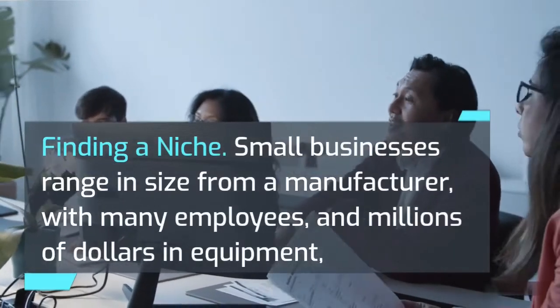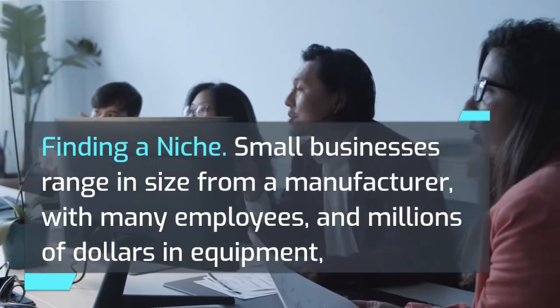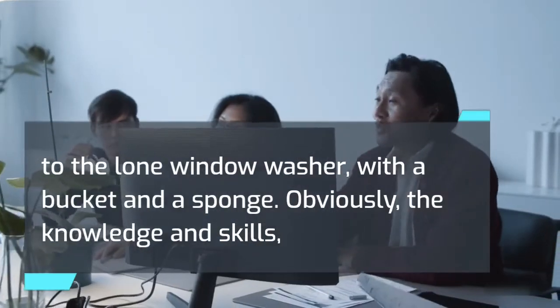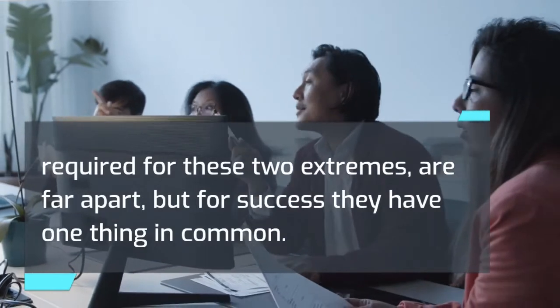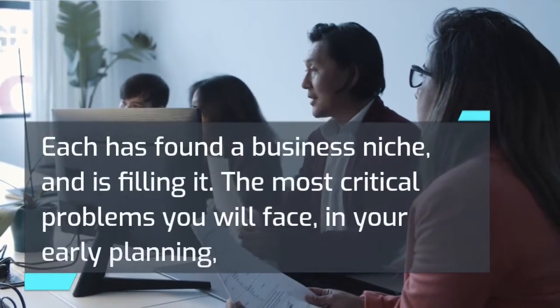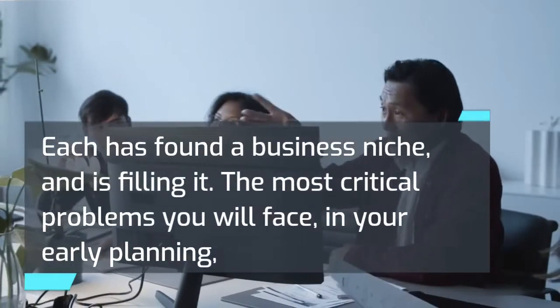Finding a niche. Small businesses range in size from a manufacturer, with many employees and millions of dollars in equipment, to the lone window washer, with a bucket and a sponge. Obviously, the knowledge and skills required for these two extremes are far apart, but for success they have one thing in common. Each has found a business niche, and is filling it.